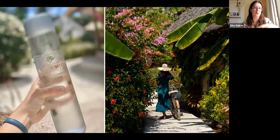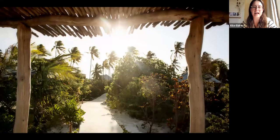And of course, we've eliminated plastic bottles like you would expect. We have our beautiful bikes as well, so you can go cycling. You don't need to use cars if you don't want to head off into the village.